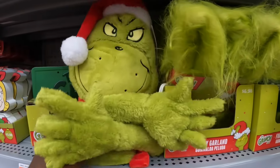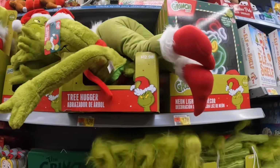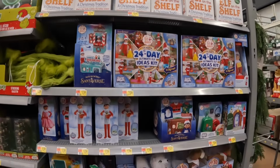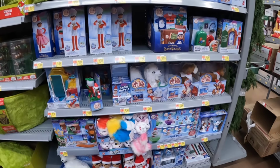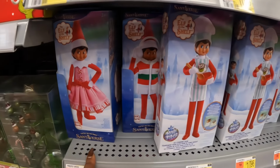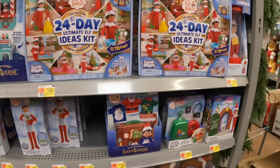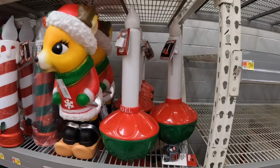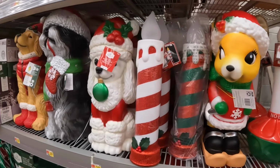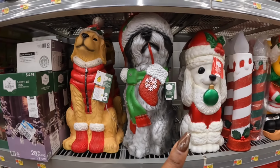That is $8. Some elf on the shelf. Look at this little dress. Has some different clothes. Suitcase. This big candle was $28. This is $35. These two candles are $25. The dogs are, this one is $45, $42, and $34.